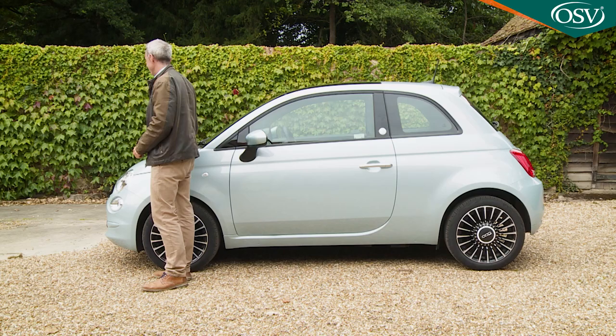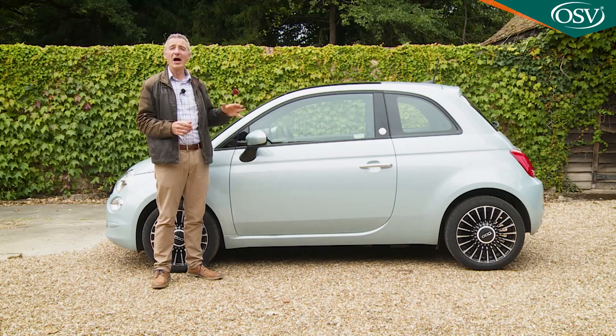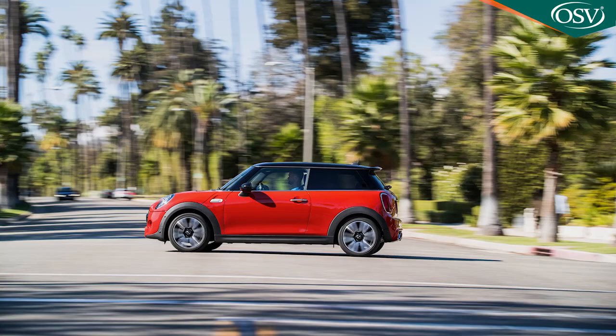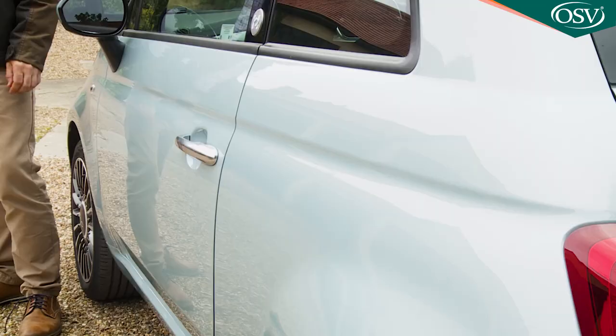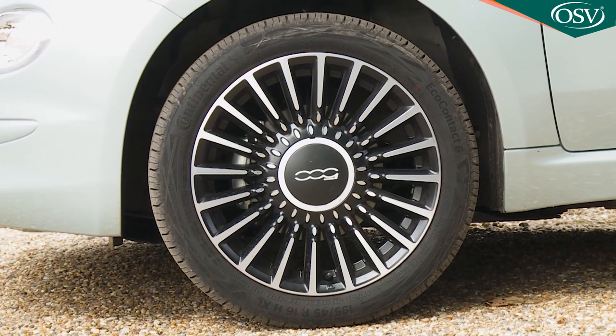In an age where little hatches often tend to have become rather less little, this one remains appealingly small, still measuring at just 3.5 metres long, 1.6 metres wide and 1.5 metres high, which means it can fit into spaces even a mini hatch would have to avoid. And of course, it's just as cute as ever, with the same lovable, short, curvy dimensions and this distinct crease flowing above the door handles from the front wing to the rear light cluster. Wheel sizes vary between 14 and 16 inches in size. We've got the 16-inch rims here.